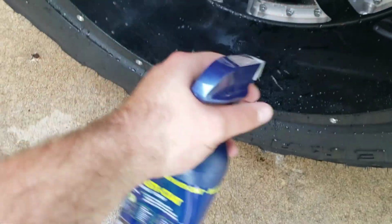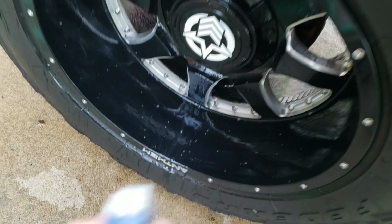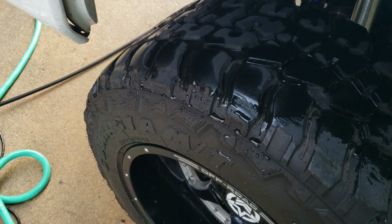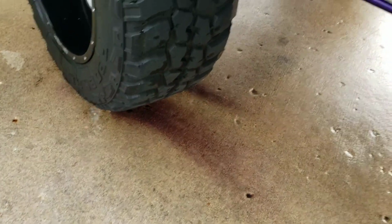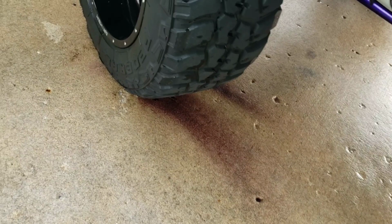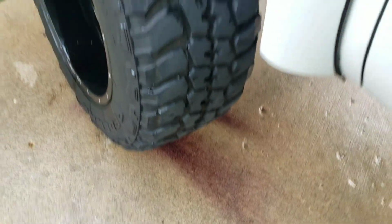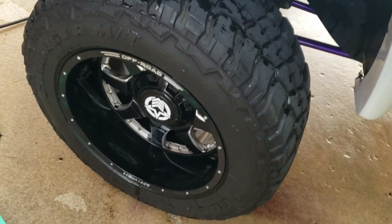You can't really see it once you're spraying it on there, but supposedly the solution will turn red when it's ready to be washed off or rinsed off. After about 30-ish seconds, the solution turns red like that, and you see it on the concrete. I don't really see it on the wheel because the wheels are black, but that basically means it's ready to be washed off.